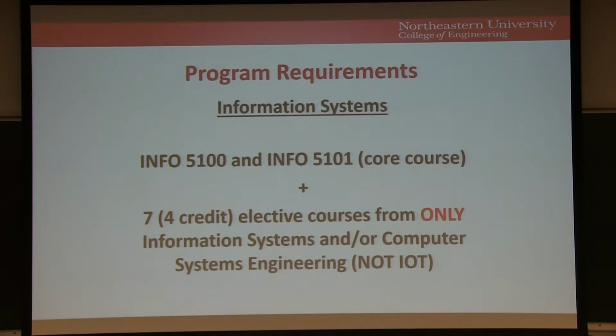So for IS, our core course is the Info 5100 class and the lab associated with it, Info 5101. So that's 4 credit hours. In addition to that, during your time here, you'll need to take 7 elective courses from only IS and/or the CSYE engineering classes. That does not include the IoT, Internet of Things concentration. So just keep that in mind when you're looking at it, because sometimes you need to make sure that you're signing up for the right classes within CSYE.